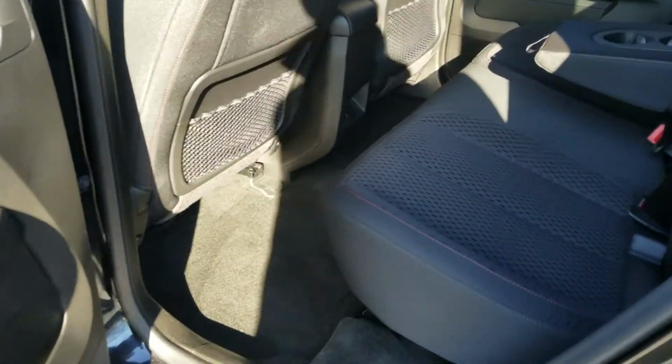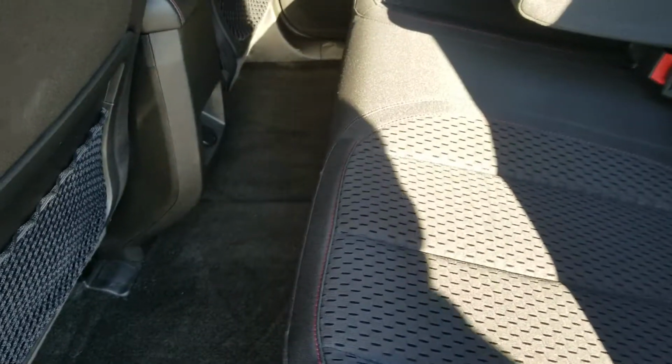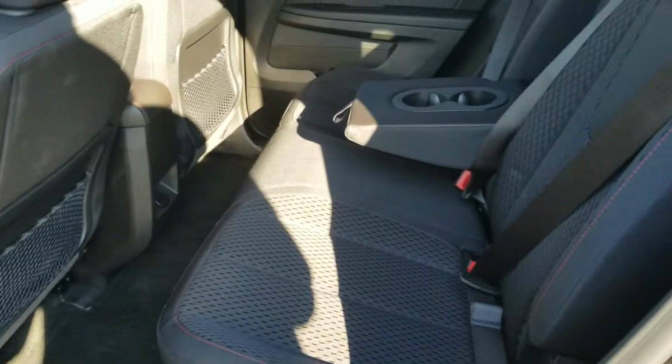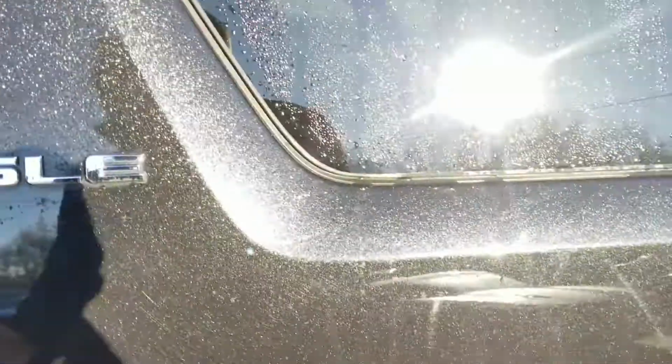The interior, again, this is how it was traded, so it's actually pretty clean. No stains, no tears in the cloth, nothing like that. This seat here will slide forward and back to give you more or less leg room, more cargo area, and then these seats will recline about 2 inches as well.